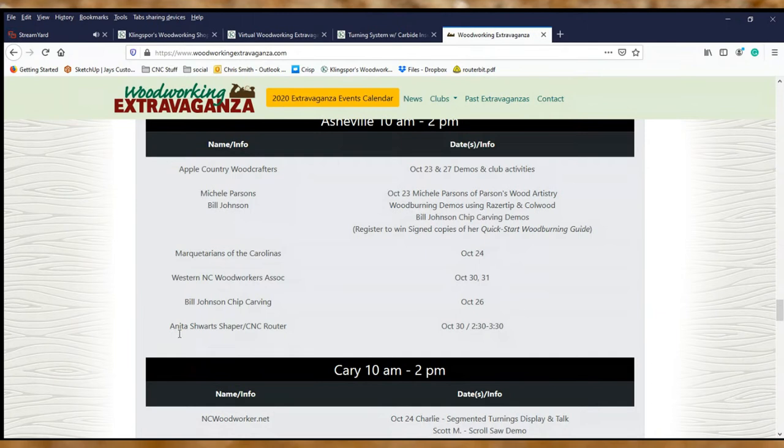So the Shaper Origin, we will have a live demonstration with Andy Berkey on Tuesday showing us how he carved out the Klingspor logo and inset wood into the logo. So he has the logo cut out of maple and the insets in walnut.